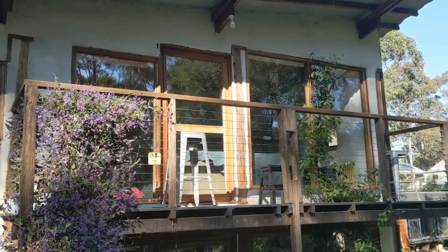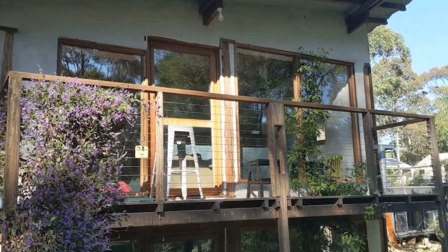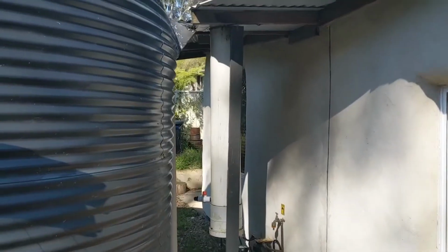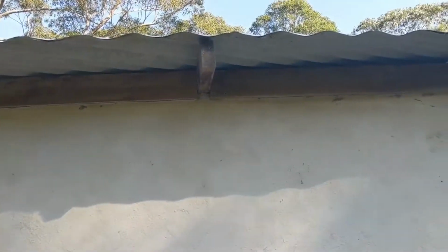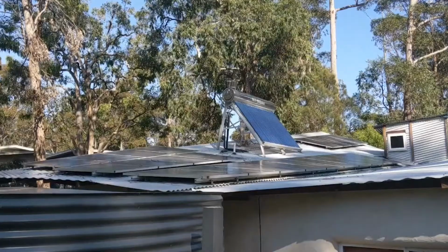The poles for the structural component of holding up the house are all trees from the site that were just milled square. We've got the first flush diverter and the end of the butterfly roof. I'll go up a bit higher so you can see the shape of the roof.